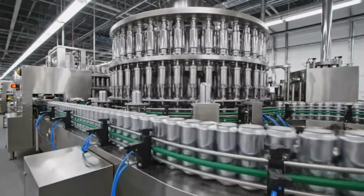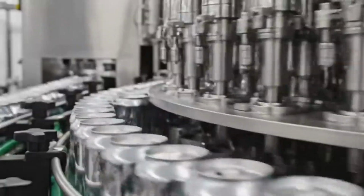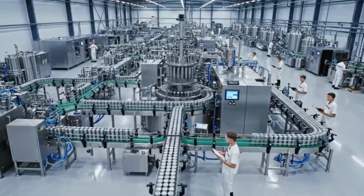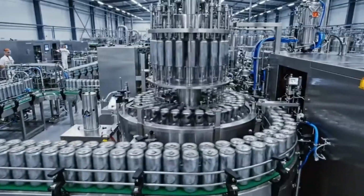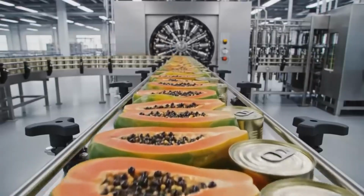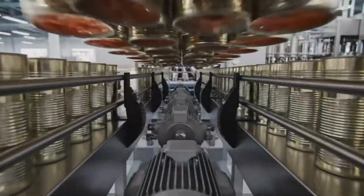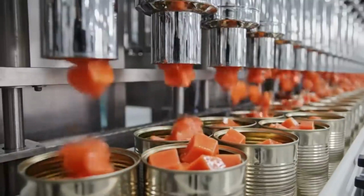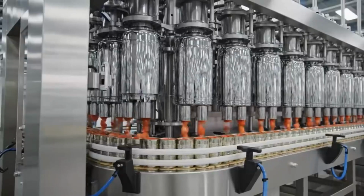Precision engineering guides thousands of cans, ensuring seamless, high-speed filling. Automated systems ensure consistent quality and rapid processing, transforming fresh papayas into finished products. From raw fruit to sealed perfection, the journey through advanced machinery is continuous.